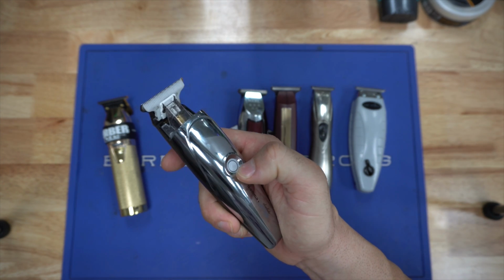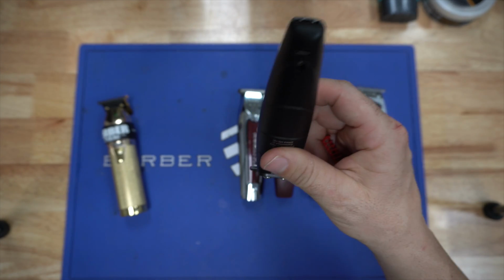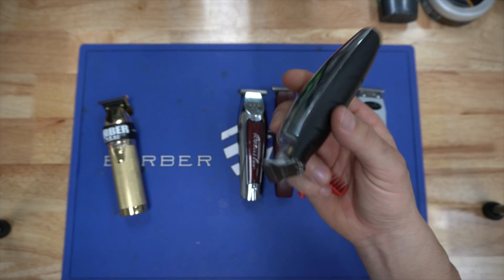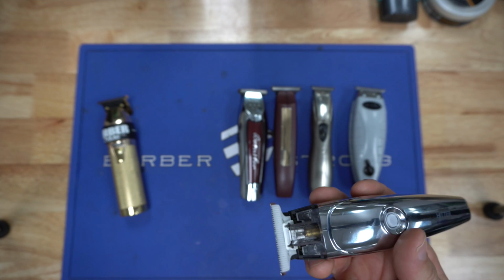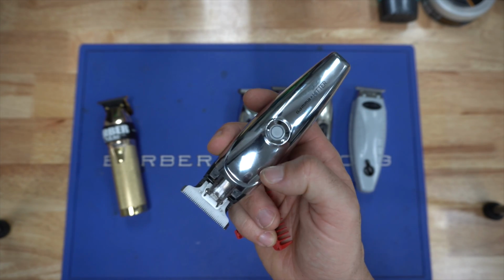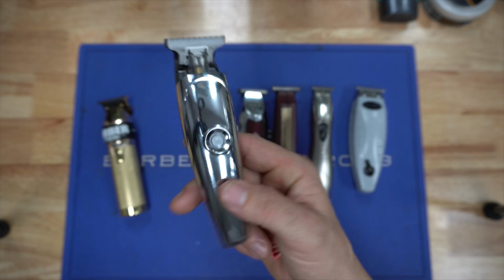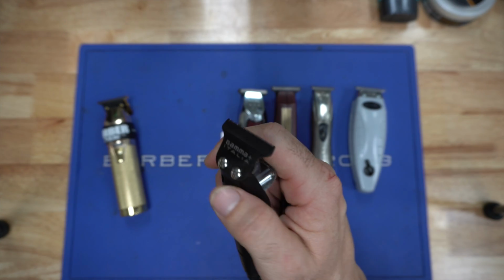They of course got the button to turn them on. Some people might not like that because when you're holding them like this, you might accidentally turn it off. But I haven't found that to be a problem at all. I'm not concerned about the button. I don't think that's an issue or anything like that. So like I said, I like it, and I like where their head's at with this. So I hope they keep going.